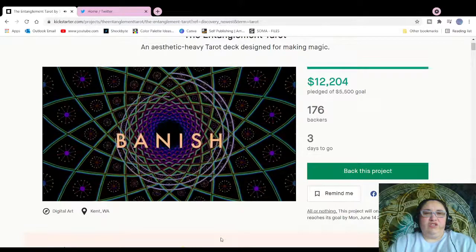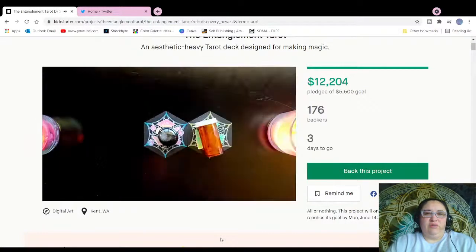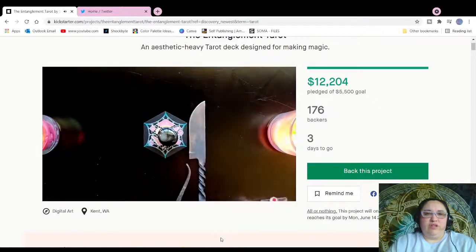Oh, she just lit straight juniper. If that was me, my allergies would be going through the roof.